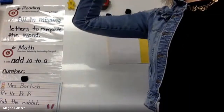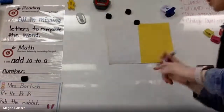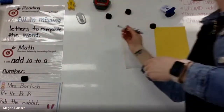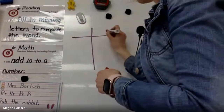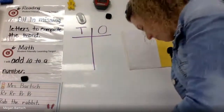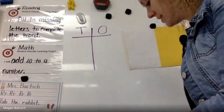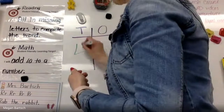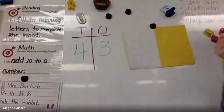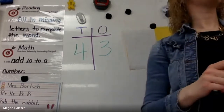Jair. Dimes. 5K, I need you to look up here, please. I'm going to make my little graph. 10s and 1s. Which one of these numbers is in the tens place? Which one of those numbers is in the tens place? Adelia. The 4. My sweets, what I need you to do is take out 4 dimes.